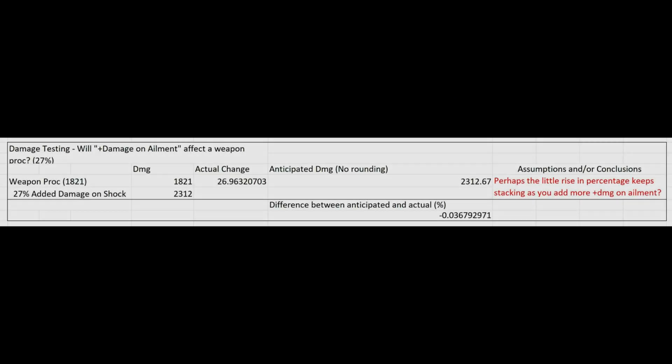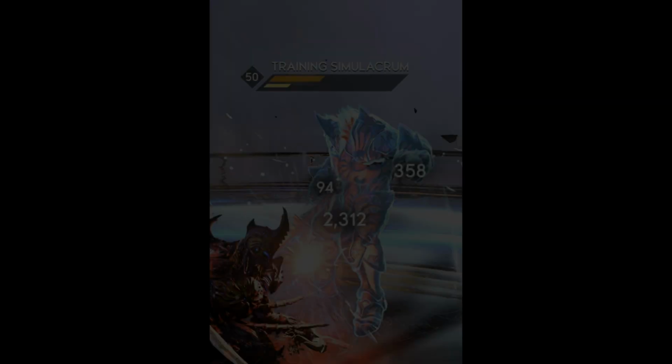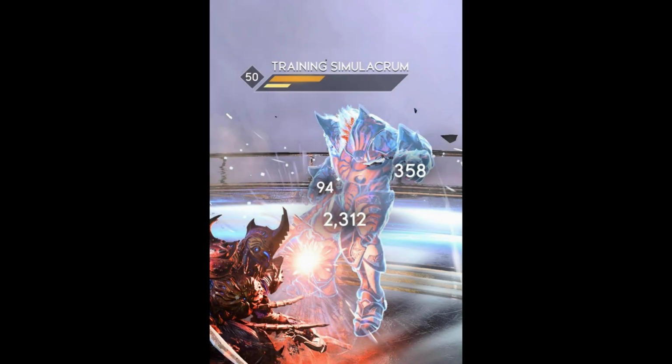I just moved on. So, going back to the proc from the dual blades, that was 1,821 damage. What I found was with the percentage added on ailment, that it is not quite 1%. Up to a certain percentage, and that percentage is still unknown to me, I didn't test it that far, but up to a certain percentage, it is actually 1% equals 0.998637297 of a percent. What does that mean? That means you're getting less than you are told you are, up to a point.